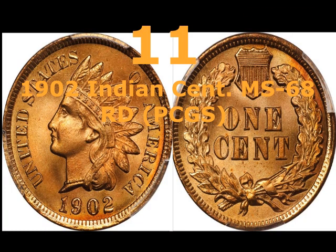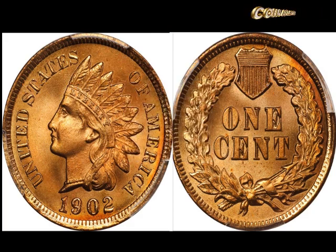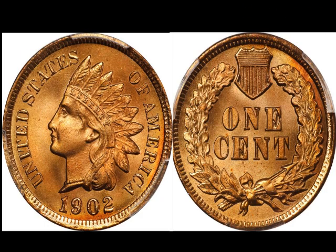Awe-inspiring Ultra Gem 1902 Indian Penny. 11. 1902 Indian Penny. MS68 RD, PCGS. A phenomenal coin, it is also one of the finest Indian cents of all types and issues certified by PCGS. It is a virtually pristine coin with a smooth satin texture that is devoid of even the most trivial blemishes. Fully original mint color is generally medium rose with blushes of even more vivid reddish-orange in a few isolated peripheral areas. Striking detail is impressively sharp and the eye appeal is nothing short of outstanding. Simply put, it would be difficult, if not impossible, to imagine a more delectable example of the 1902 Indian penny.